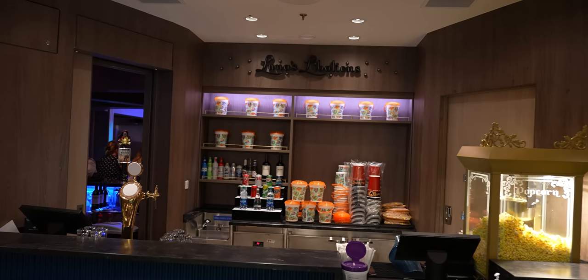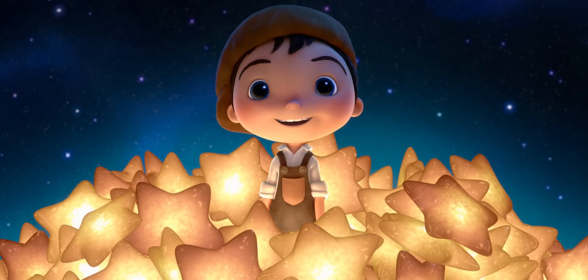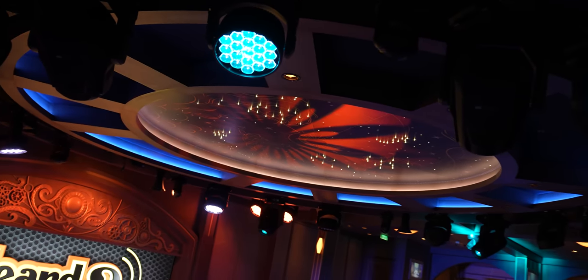They have drinks here, and they also have some food. You gotta pay money for both. And to be honest with you, I'm not sure if this venue is based off the Pixar short La Luna. It should be, but there's stars on the ceiling, big stars. And I don't see any La Luna stuff. I think it's just the moon.